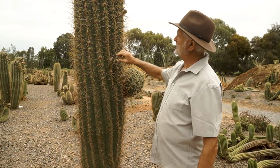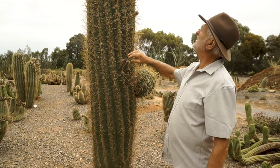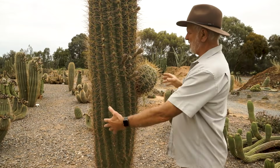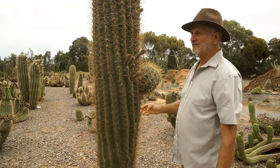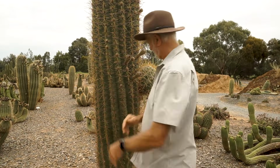And this is an F2 hybrid. You can see this one's called Jim's Monster because it's so big so early in life. And it's got a huge trunk. If I stand right in front of it, you can probably just about see the side of the plant there, which is a little unusual for a plant of this age to be this size.